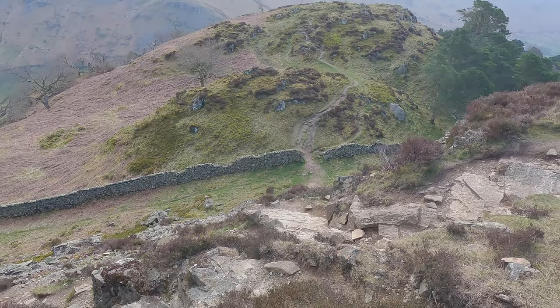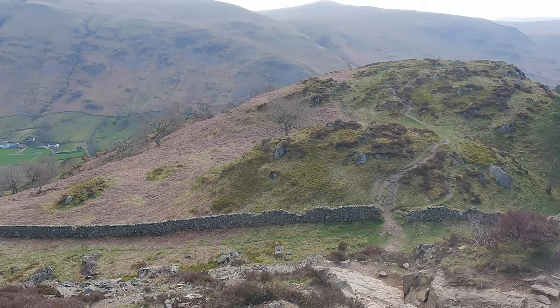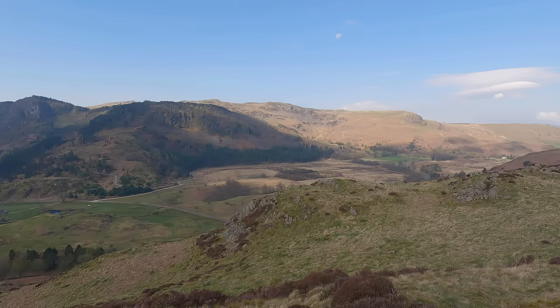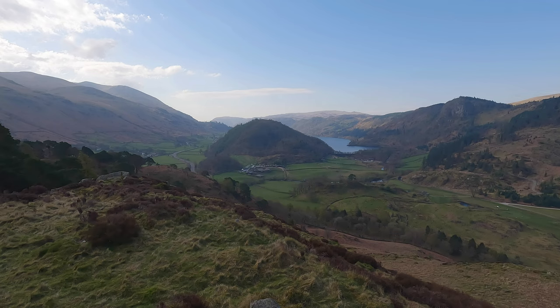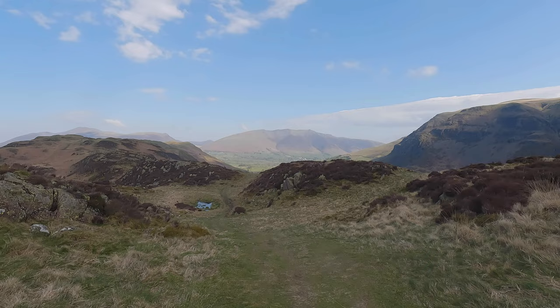From the other side and come up here, this rocky section here. So really nice views. Really good view of Blencathra there, as we're heading across the top of High Rigg here.